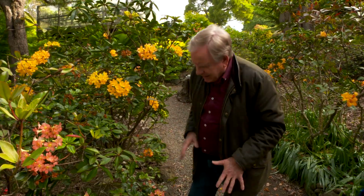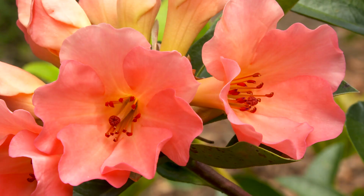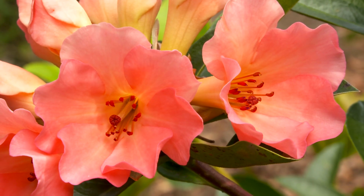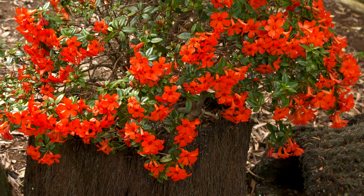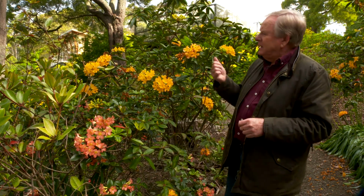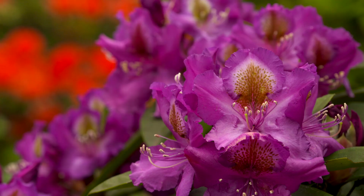Interestingly, they're actually epiphytes. They grow up in the trees, in the forests, just like maybe staghorns and elkhorns. So how do they grow on the ground? Very well-drained soil. They grow beautifully in a heap of sort of leaf litter, or maybe even in a tree fern stump like one just over in the corner there. In pots, they're perfect. Vireya rhododendrons, we're going to see a lot more of these around because they'll grow in a wider range of climates.